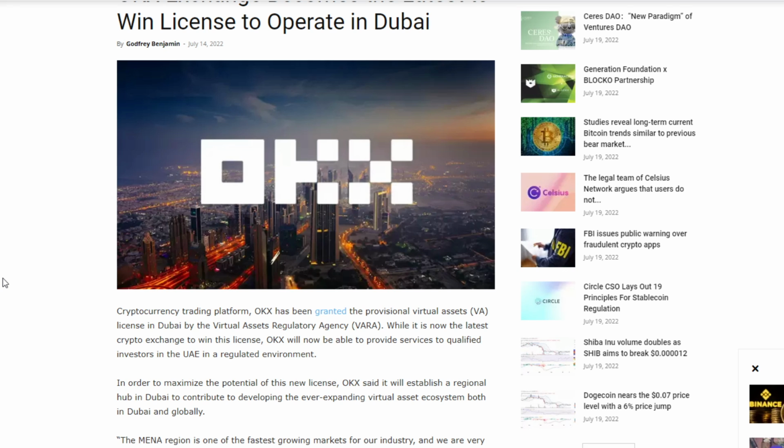They said the MENA region is one of the fastest growing markets for our industry, and we are very excited to be at the heart of its thriving ecosystem. OKX looks forward to contributing meaningfully to the free exchange of ideas that is going to be so important to the development of the space while innovating for the future in a regulated framework. So there's a lot of times during any given week, there's always tons of news of this is now moving to this country or has received this type of license, and this is just another one of them.